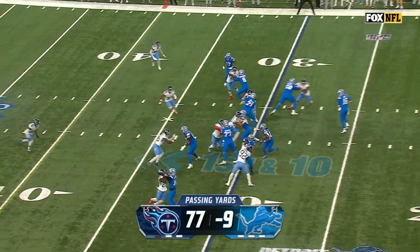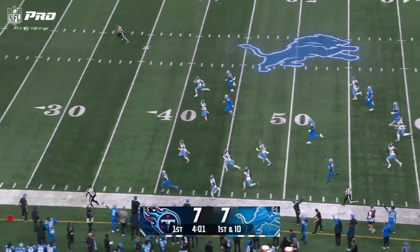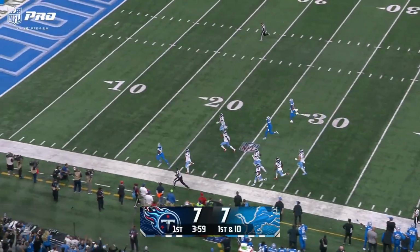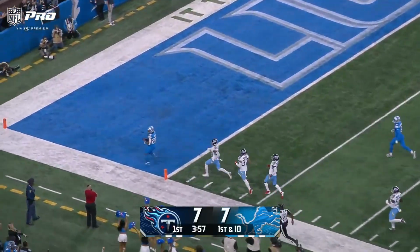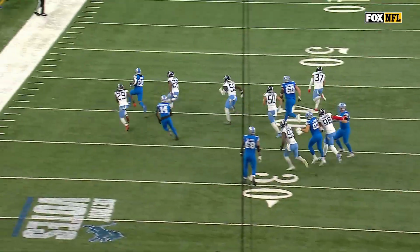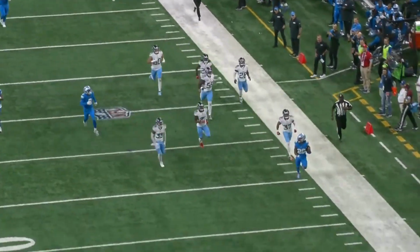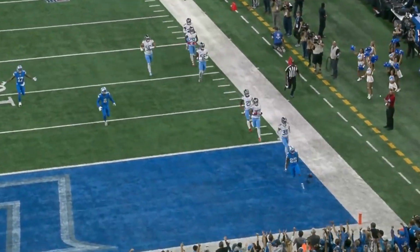On first down, Jahmyr Gibbs with an opening. And Gibbs with great speed. Down the sideline. Jahmyr Gibbs, one man to beat. He'll beat him. Touchdown. Actually, Graham Glasgow is the guy that gets up there. And that is right down the sideline. Once he is in that position, you are not going to catch Jahmyr Gibbs.